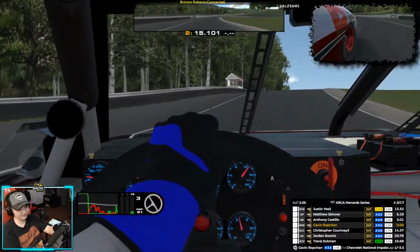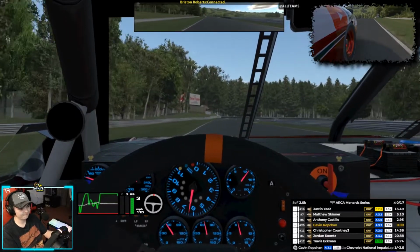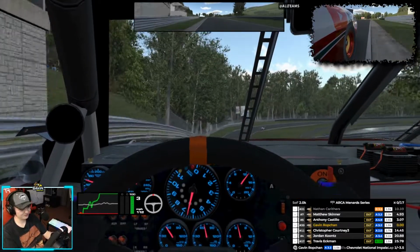Like staying third gear through this corner. Probably wouldn't have done that. But whatever. Appreciate the help. It's awesome. Just really focused right now.